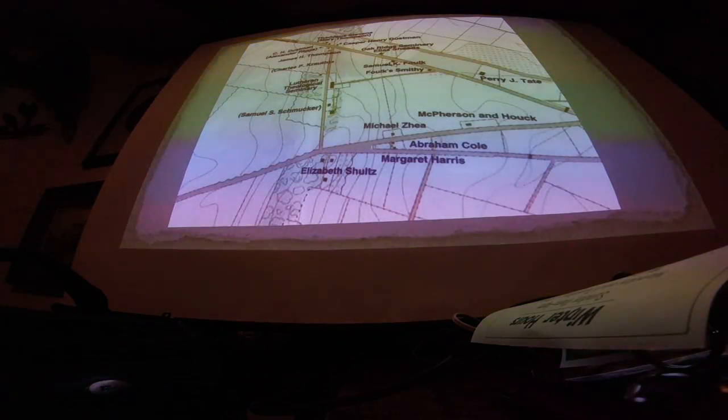There are quite a few houses at the edge of the town at the time. And you get to see down here at the bottom of the map Elizabeth Schultz, who undoubtedly is Libby's cousin. All the Schultzes are related. Okay.